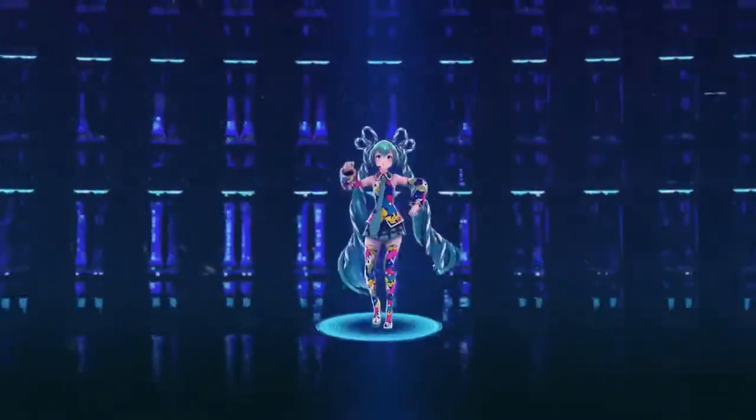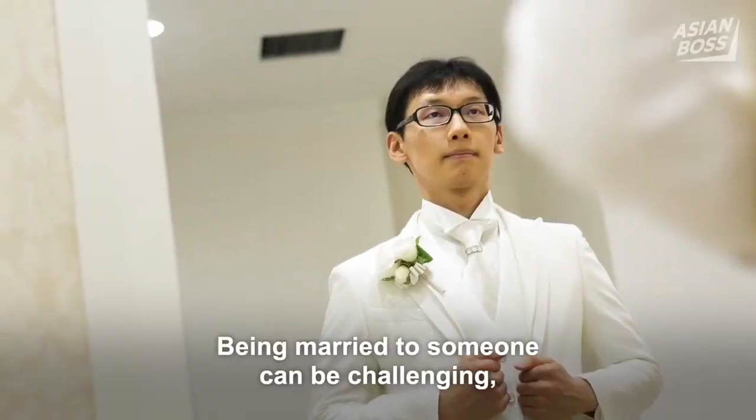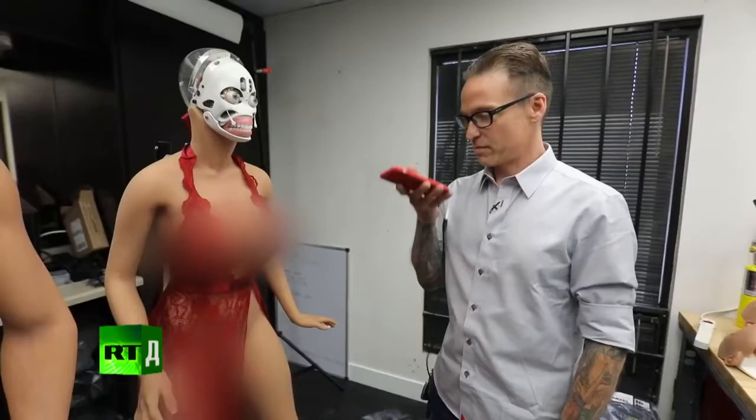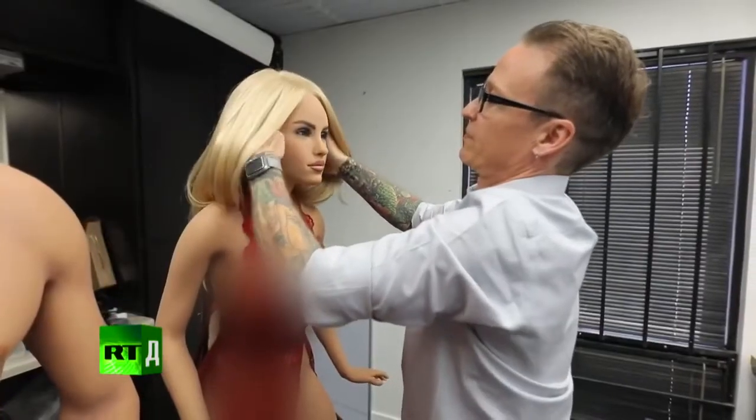Samsung's Neon project is creating highly realistic digital people with their own characters, emotions, and memories. And Miku is a holographic pop star and digital companion. Its creators offer unofficial marriage certificates, which have been taken up by thousands of people. And robot companions are becoming increasingly realistic and learning to hold simple conversations.